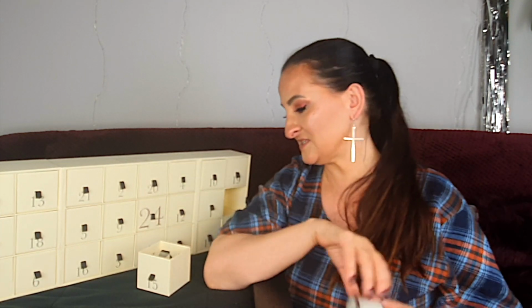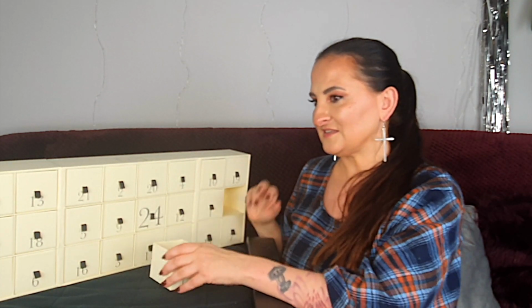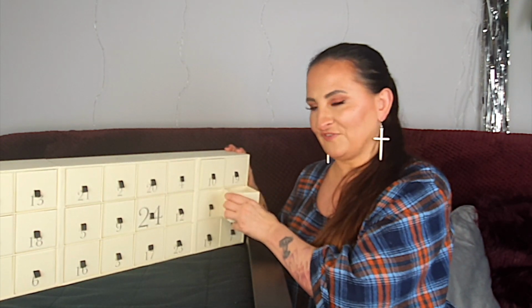I would probably actually keep this candle for summer, because for me, it is kind of like a summery scent. I can't really imagine this around Christmas period. But this is actually a really interesting fragrance, but interesting in a good way, because sometimes I say something is interesting if I don't have anything good to say about the product. But this is actually nice, just so different.